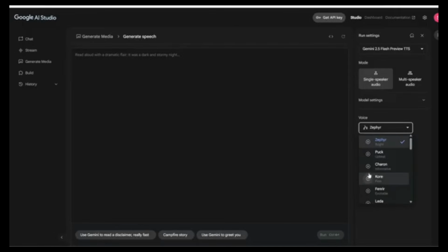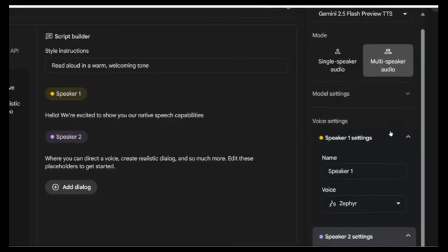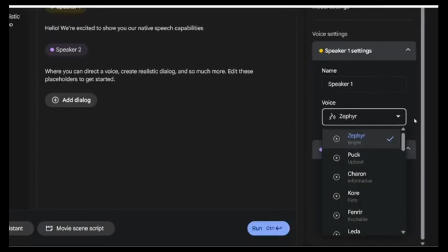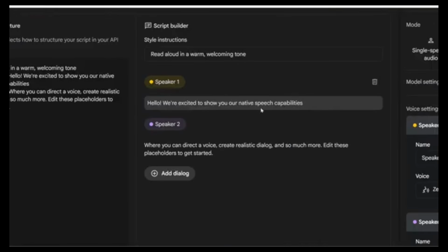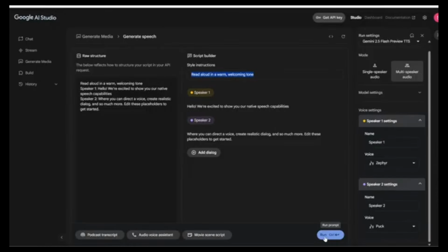Then you can basically type out what you want them to say, or you can click on the multiple speaker, listen to some of the voices and select the voice you would prefer to have a two-way dialogue with themselves. Then I gave it this instruction: read aloud in a warm, welcoming note. And this is what we have.